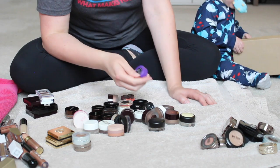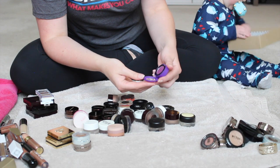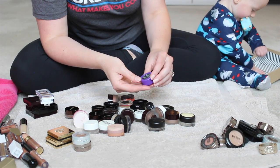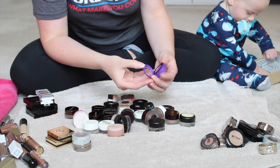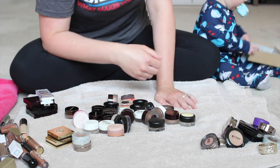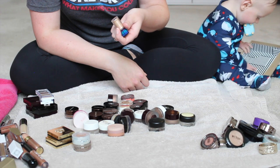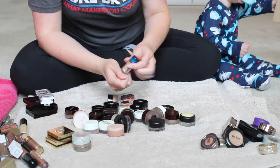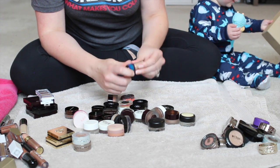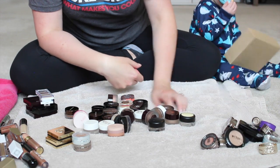MAC Selena, I'm probably... I never use it. I always said I would keep it because I'm a huge Selena fan. This is limited edition, I could never get it again, but I don't use it. So I'm going to go ahead and declutter that one. This is a pigment by MAC called Blonde Gold. I've used this a couple of times, but it's so dang messy to use. I'm going to go ahead and declutter it.